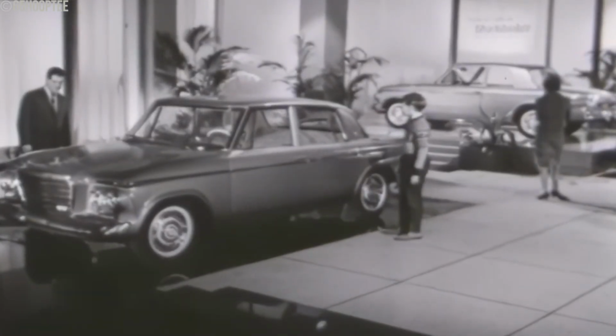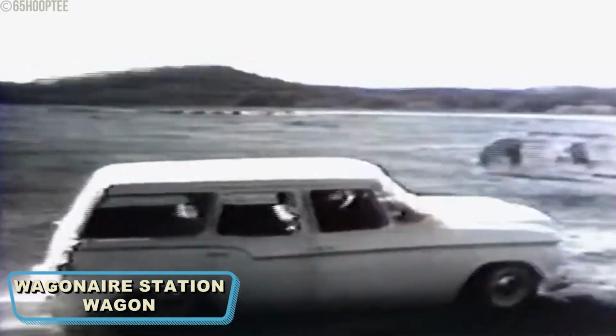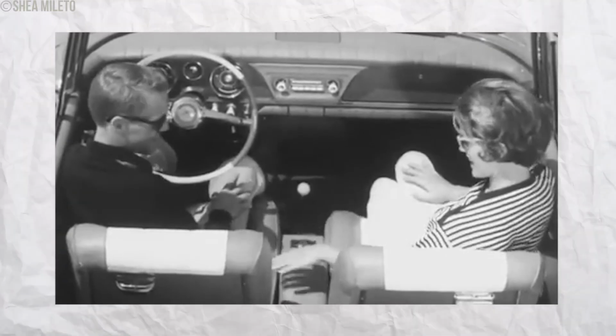Available in various body styles, including coupe, sedan, convertible, and the versatile Wagonaire station wagon, the Lark offered options to suit diverse needs, from daily commuting to weekend getaways.